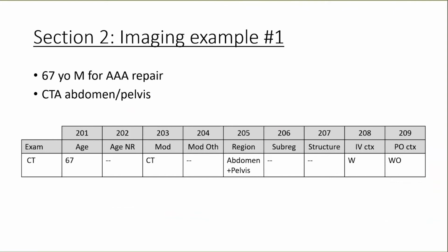We're giving the patient's age. In field 203, we're giving the modality CT. In field 205, we're saying that this is a scan of the abdomen and pelvis. And this is an example of what I meant earlier by nested multiplicity. That is to say, the imaging exams, the lines of this table can be multiple, but inside each line there can be multiple values of a given field. So field 205 would have the value abdomen and the value pelvis because this is a CT of the abdomen and pelvis. The scan was done with IV contrast and without PO contrast.